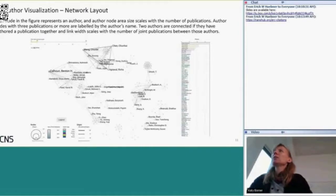So here Benton Collin has about 20 papers, and he is the most dominant node in here, and you also see this in the network visualization itself. You can filter labels by node weight so that it's not too cluttered. Sometimes you want to maybe take a screenshot of all of it to just include it in your publication.